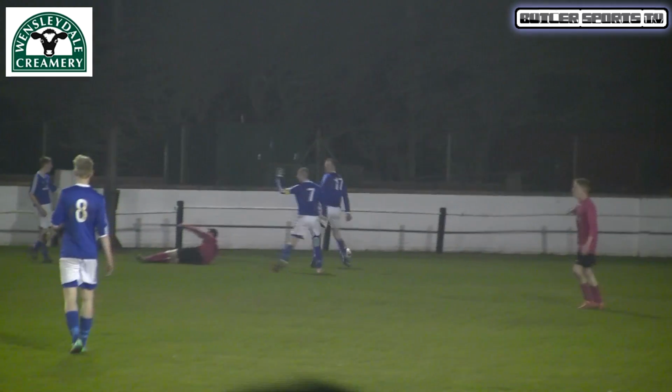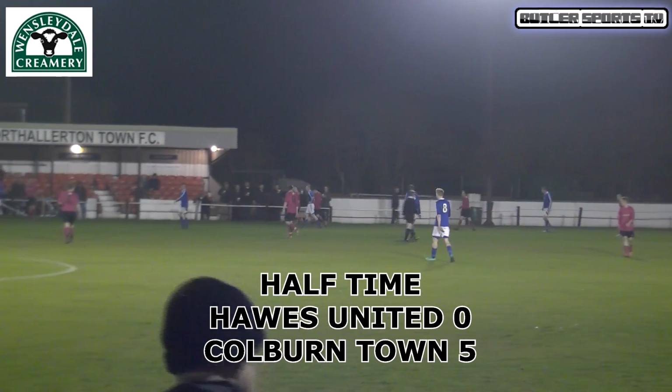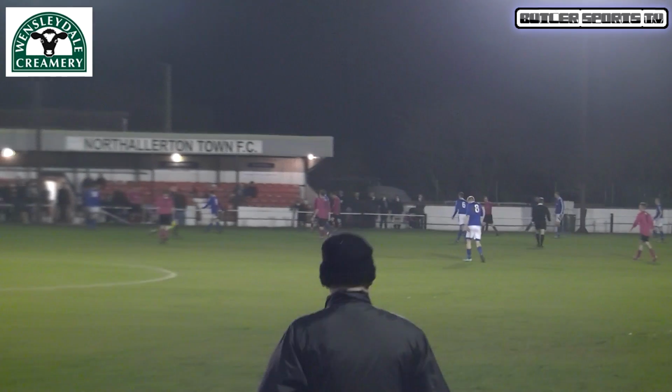Colburn now throw the ball into the corner. Is that free kick? No, that's a half-time whistle. It's a rather surprising half-time score. It's Hawes United 0, Colburn Town 5.